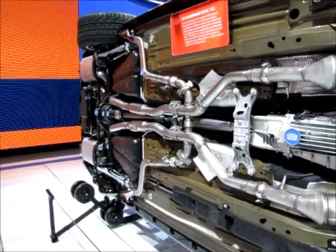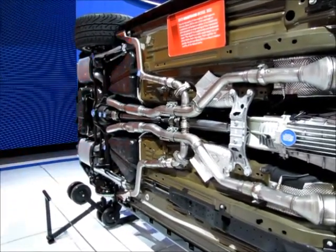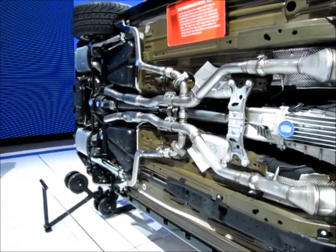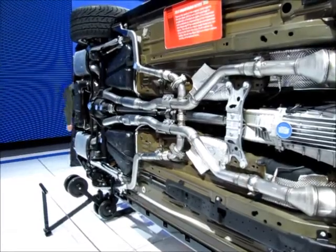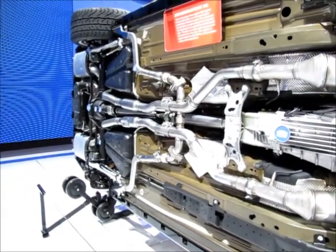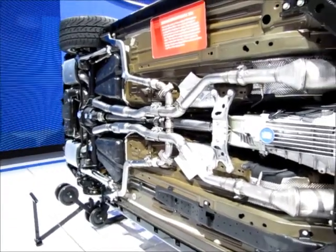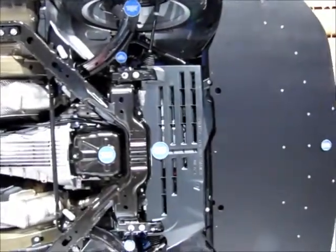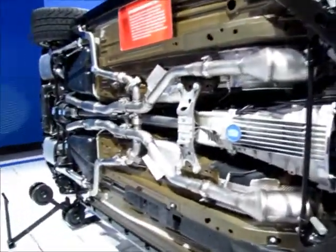Is that where the growl is coming from? I always like the side pipe look anyway. And perhaps that's where that roar, that guttural sound of the Mustang comes from. This is the sort of thing you don't normally see in vehicles when you go into a showroom, but you do see it here at the North American International Auto Show.